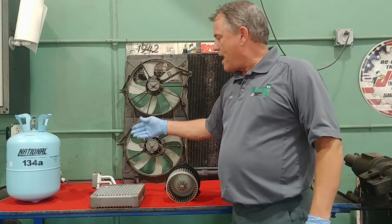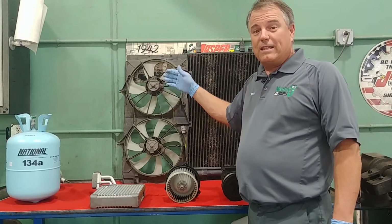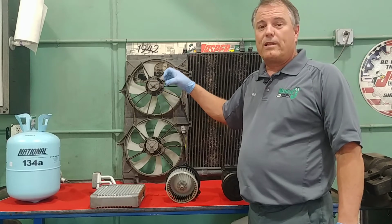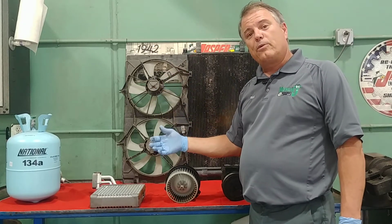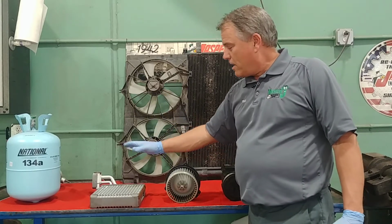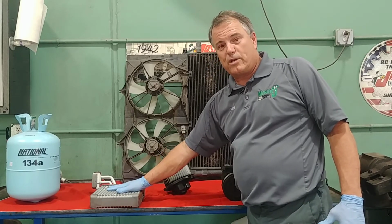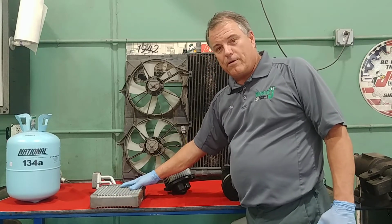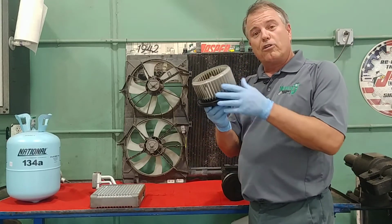So now we have this refrigerant that was a liquid refrigerant at about 250 psi, dropped down to a liquid refrigerant that's about 40 psi. And so now we have this 40-degree temperature refrigerant in this evaporator, and we blow air over that with this thing called a blower motor.